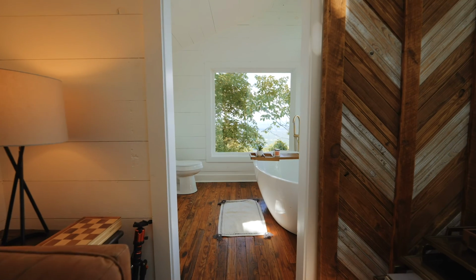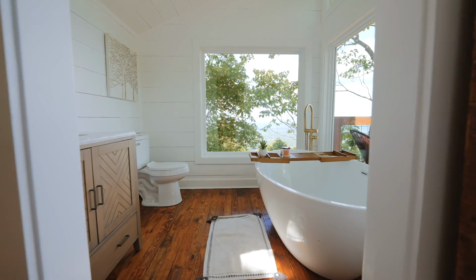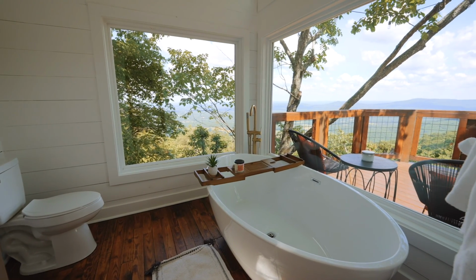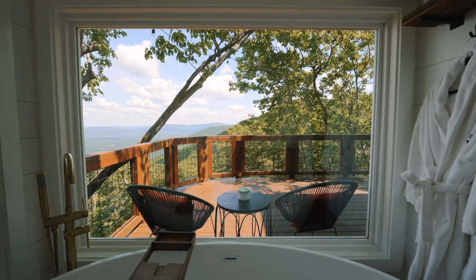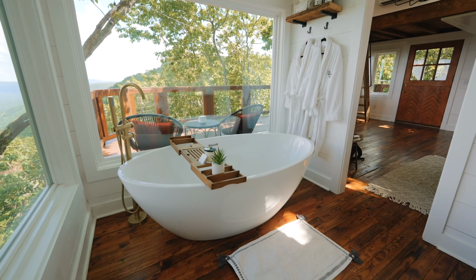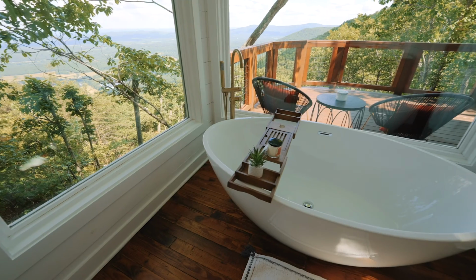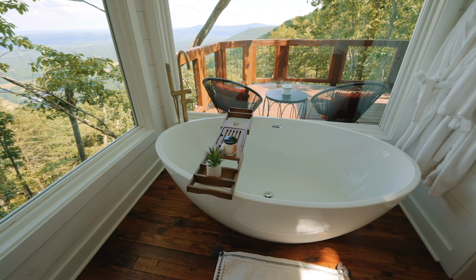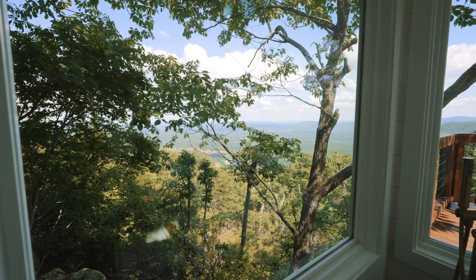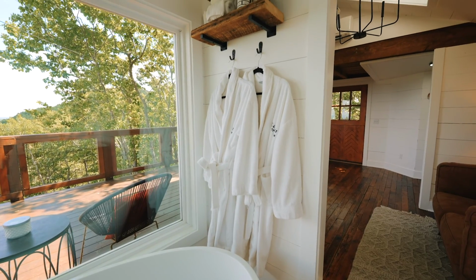And then behind the sliding door off of the living room is probably my favorite thing of this tiny house, and this is your bathroom space. In here is probably one of the best bathrooms I have ever seen, just because of the views and everything you get. Windows all around it, and there's this huge bathtub. Definitely can fit two people right here against these windows, and you can sit here, have a bath, and look out into the windows and enjoy these views. This is just incredible, and it's really roomy in here as well.